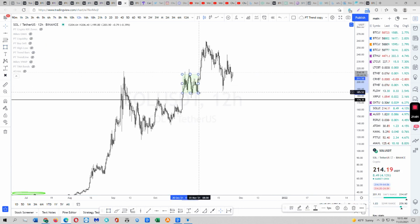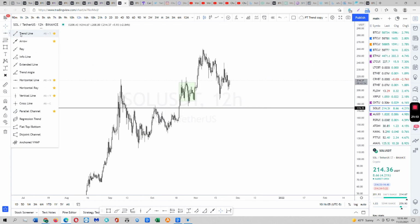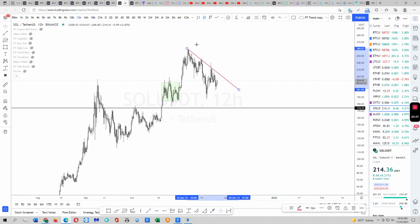This is your consolidation. Let's get rid of this ugly green thing down here. Consolidation led to the expansion to the top side. And then you came back and you revisited that consolidation. That's fucking bearish. It's not bullish, man. Now, can this break out? Yeah, of course. If the market is bullish and everything's going to go up, this is going to go up too, right? There's nothing that's going to stop it.